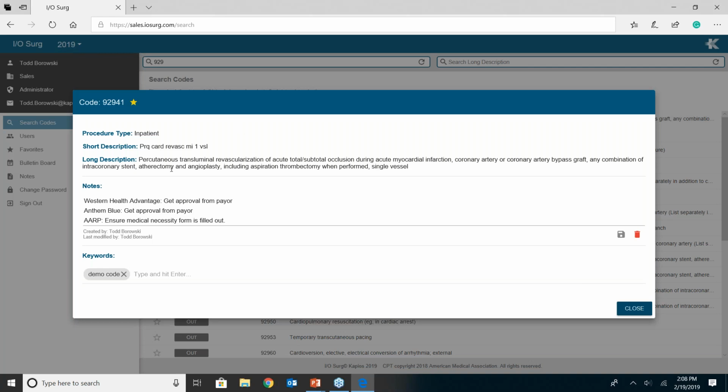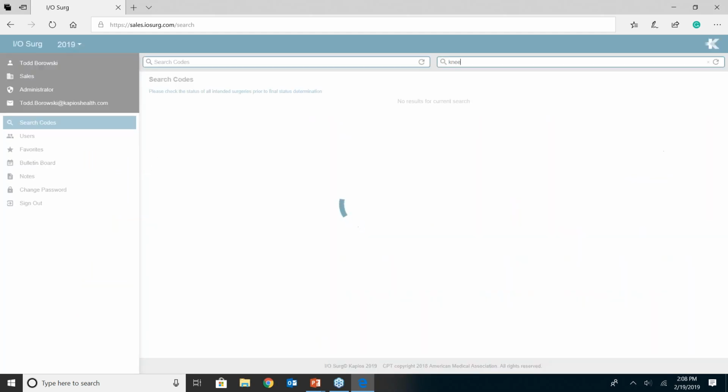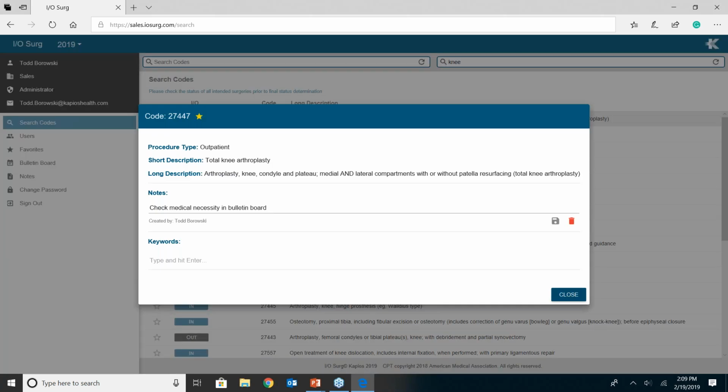As you can see, you're able to save favorites, access system notes right here, regulation and policy updates, as well as search by the system's unique keywords associated with codes. I'm also going to type part of a description. Again, I only know part of it, so I'll type that in. And as you can see, IOSurg helps me with the rest. There we go.